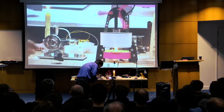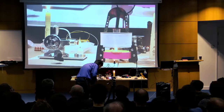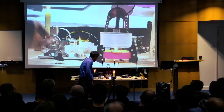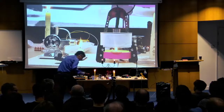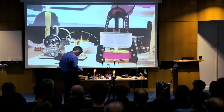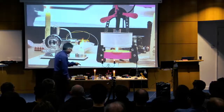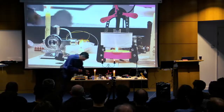This one has got a little generator on it and takes a while to get started. But I'll just keep going while this one struggles onward. A little bit worried because this one is making stuff which is smoke. Oh, there we go. Can you see that one going round? Pushing backwards and forwards.